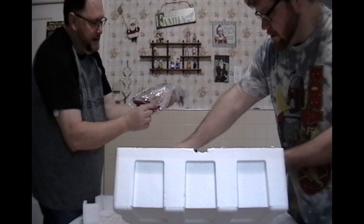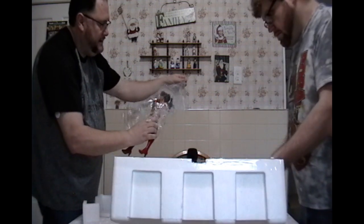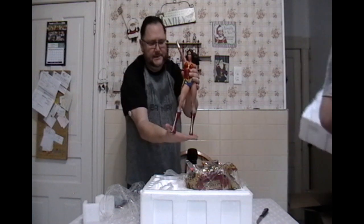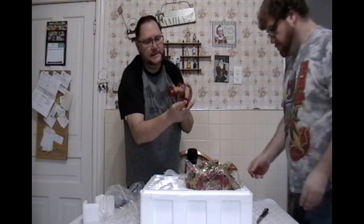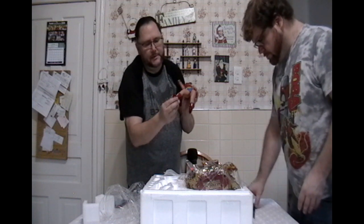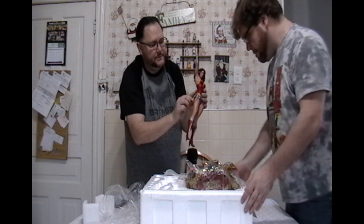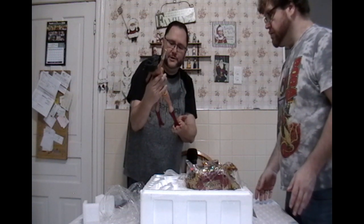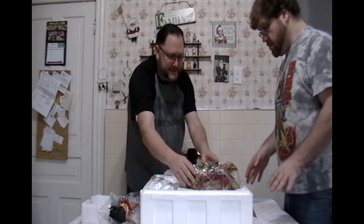So this is a high poly resin, as you can see. So there's the basic statue in and of itself. Obviously, it's got the little poles that will go into the base. Yep. There's her magic lasso. That is a gorgeous sculpt right here. She is lovely. All right, so let's get the base out.